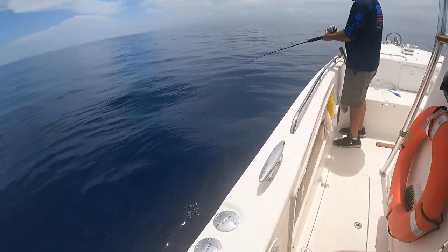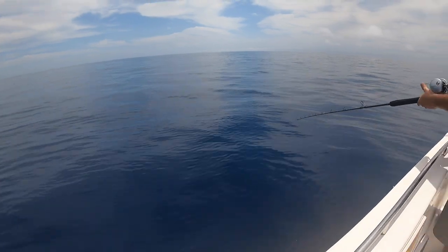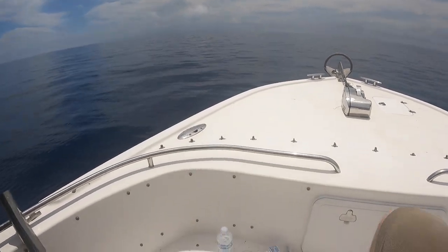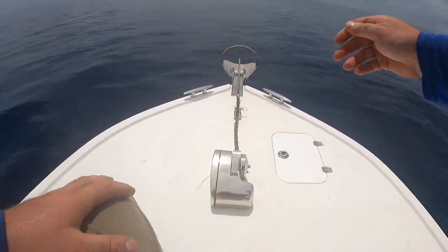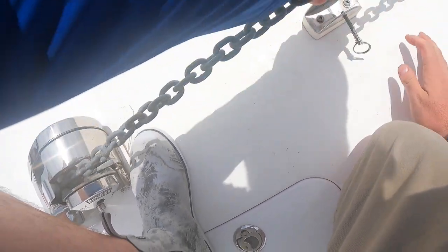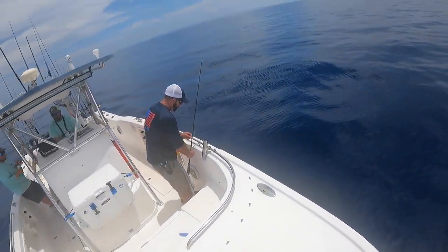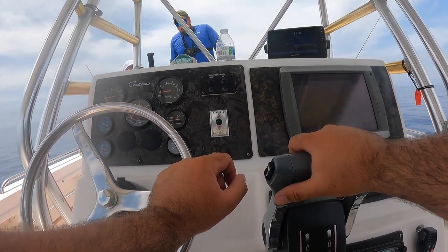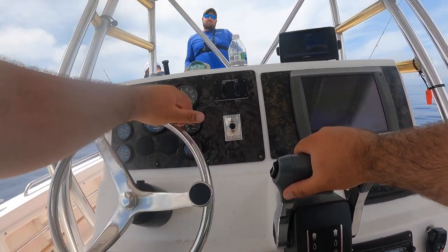All right, guys, we just finished test dropping this little area here. We're going to drop the hook, start chumming, see if we can get some big fish up to the boat and make something happen here. Brand new area. We've never fished this before. Slow pitch it down. That was fun, man. I'd love to come out and just do slow pitch jigging all day.